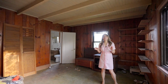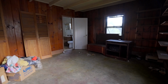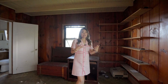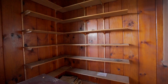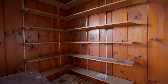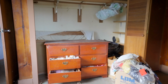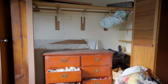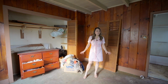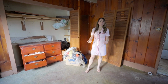This is the first bedroom on the 2nd story, and it also has wood paneling all over, and the paneling is of the original wood color, so it makes this room feel even darker. There are some really ugly shelves on the walls that we have to remove, and we're also going to need to replace this closet door. And of course, I don't even know what material is used on the flooring anymore, but this is not presentable and has to be replaced.